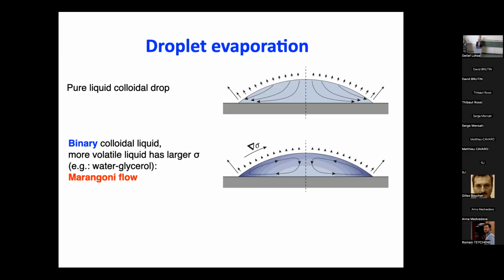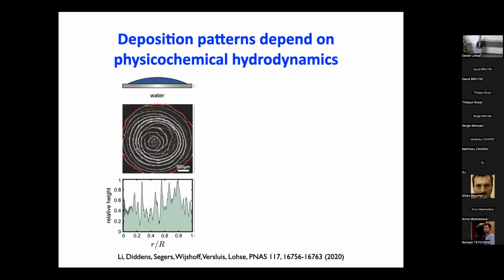But well, this is a pure liquid droplet, but now let's go to a binary droplet, and then you get Marangoni flow. And here I go to a droplet which is water glycerol, and then you get the following effect. So water is more volatile and it evaporates here more. Therefore, here in the liquid you have less water, here you have more water, and then you get a surface tension gradient in this direction, and you get flow in this direction, and you get flow like this, the Marangoni flow.